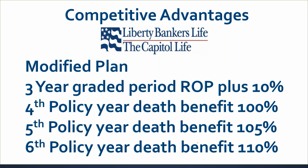Now, their modified plan is a little bit different. They call it modified, and it would be the equivalent to a Mutual of Omaha or the Transamerica graded. What they refer to as graded is their modified. So this is really a graded product. It is a 2-year period. So once they get past the 2 years and they're in the 3rd year, it's a 100% coverage. I'm sorry, it's return of premium.